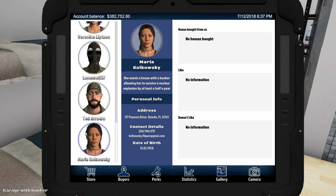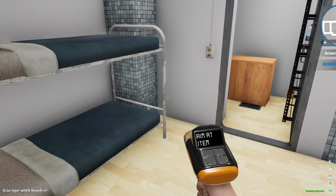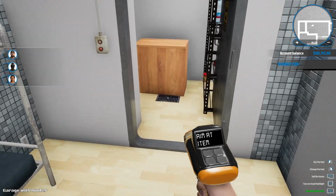Survive a nuclear explosion by at least half a year. Like, definitely she's going to want... She did say something about wanting possibly a kitchen, possibly a living space, possibly a bit of furniture. I could put some of it upstairs.